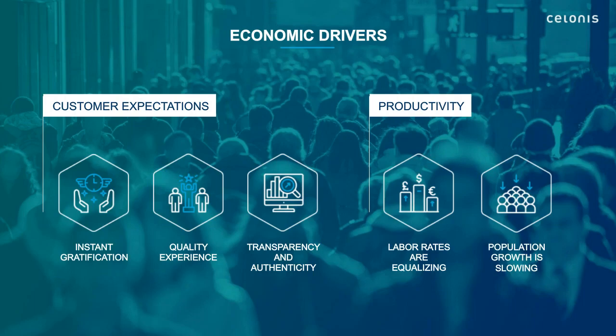There are two primary economic drivers that are affecting everyone on this call today. Number one is changing customer expectations. And number two is changes in how we can drive productivity. From a customer perspective, we've all come to expect a kind of instant-on experience. So we hail an Uber, and if you're sitting there watching your phone and the Uber says it's going to take 8 minutes, you go completely bananas. And 8 minutes to wait for an Uber when, not but a few years ago, you were waiting 20, 30 minutes for a taxi. You'd be lucky if they showed up at all.